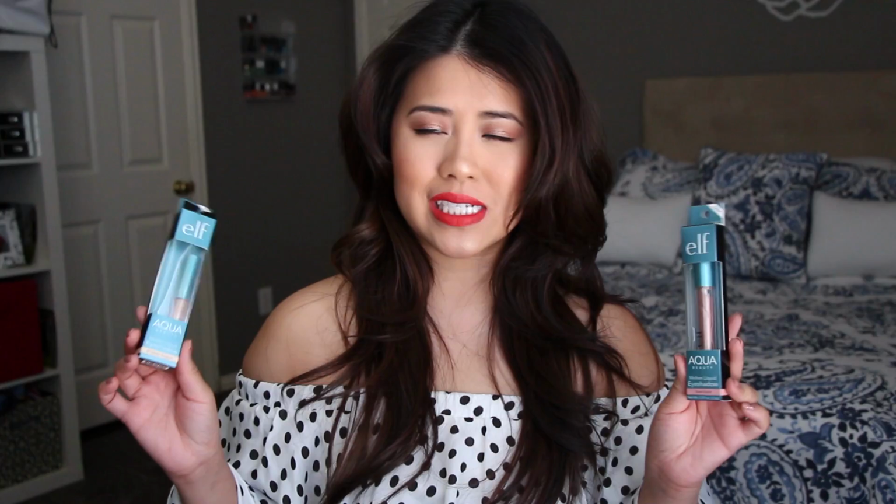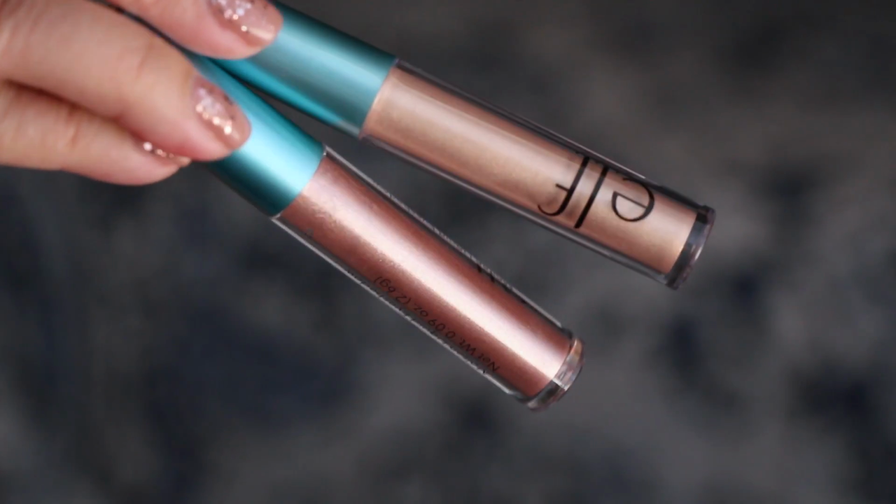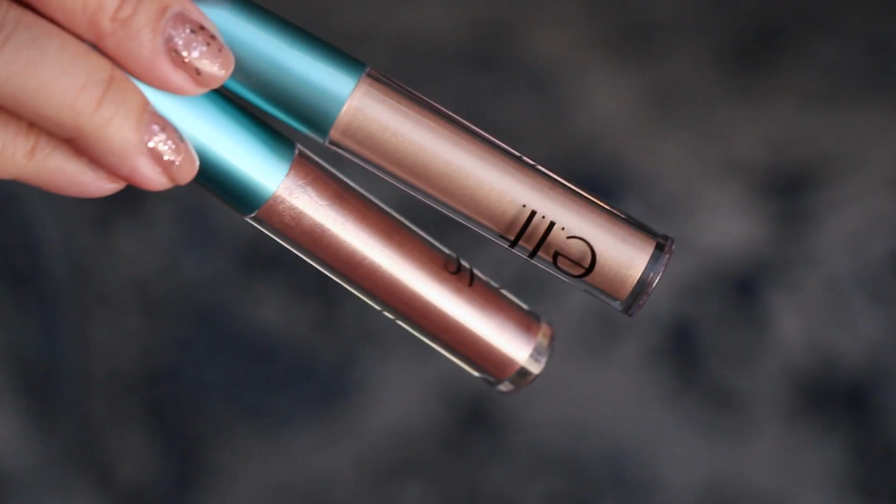Next are e.l.f. Liquid eyeshadow. I feel like liquid eyeshadows are a big thing now. I've tried a couple and I really do enjoy them because they are so easy to apply. So I saw these and I had to get them. These are from e.l.f., their Aqua Beauty Molten Liquid Eyeshadow. I heard really great things about them when I saw it on Tati's channel, but unfortunately, when I tried it, I wasn't that impressed.